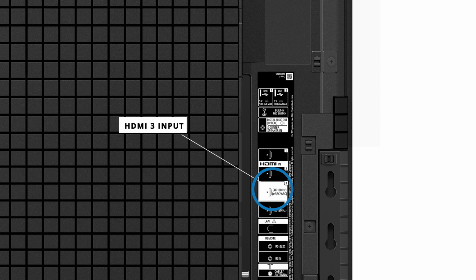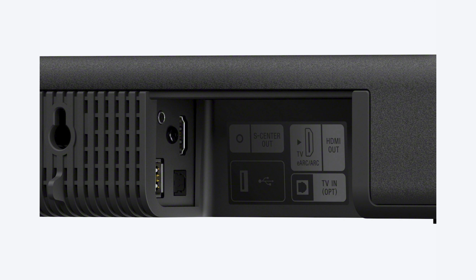So on our Sony TVs, for at least the past couple of generations, it has been HDMI 3. So you want to make sure you're doing that. You want to go HDMI 3 from the TV into the output HDMI of the soundbar, which is really cool because it's a two-way track.